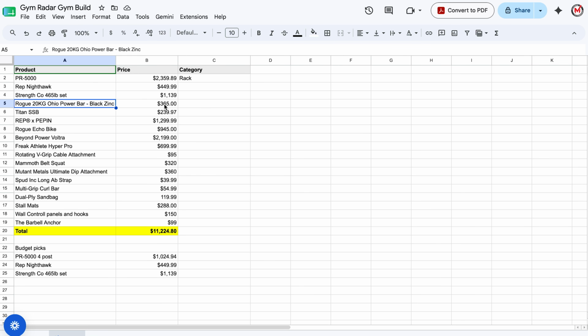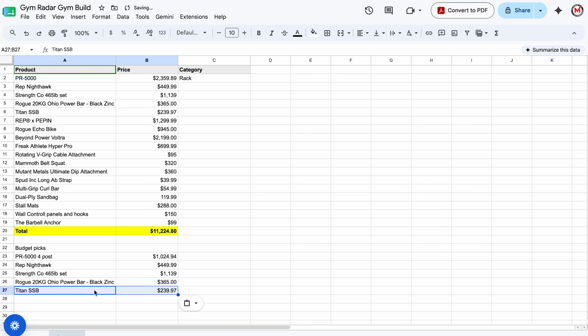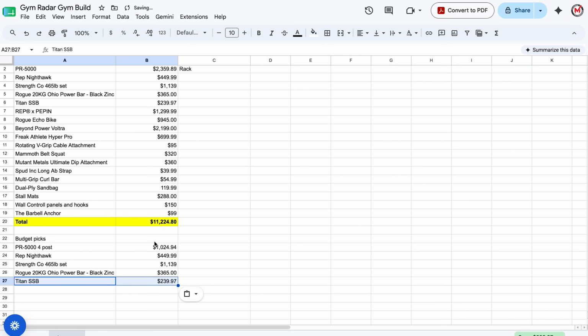Barbells, do we change anything? There's not a lot of money to save there. You could get rid of the SSB if you wanted strictly one barbell, but I'm kind of saying you keep that. It's $240. Yeah, I think we're going to keep both those options for now. It's really a game of pinching pennies as far as this goes.